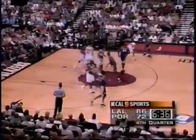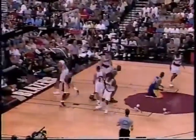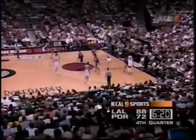86-72. They've led it from top to bottom. Van Exel down the middle. Van Exel gives to Shaq. He's underneath. Puts it up. Puts it in. Shaq O'Neal working toward 30 points again. He's got 27. He's remarkable. I think he's improved a lot in the last 6 weeks. I really do. Maybe it's help.